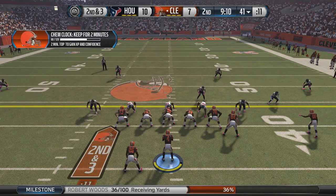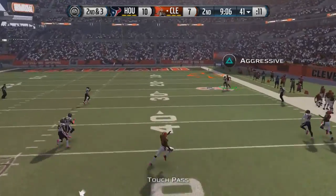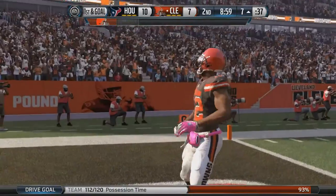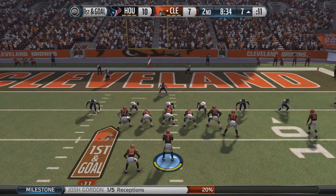Now 2nd and 3. Maggott in shotgun. Lamar Miller in the backfield again. He takes the snap. Maggott is going to go deep downfield, and he's got a man open, and it's going to be caught by Josh Gordon down to the 7-yard line. Maggott 4 of 7 for 120 yards and a touchdown. Josh Gordon has been a threat that the Browns did not have last season.